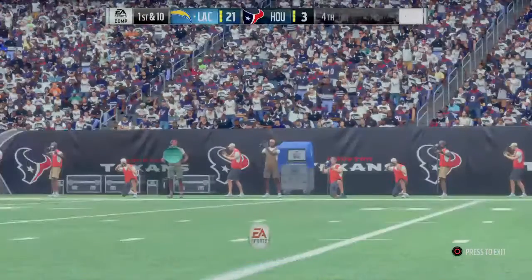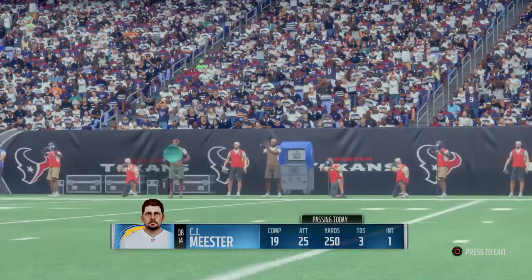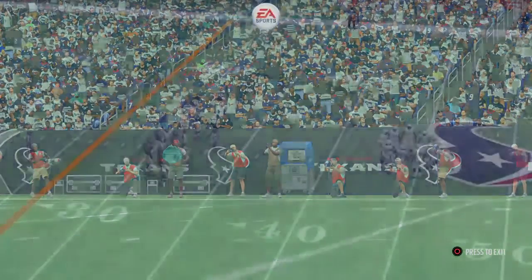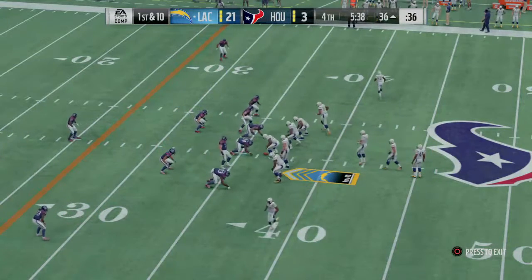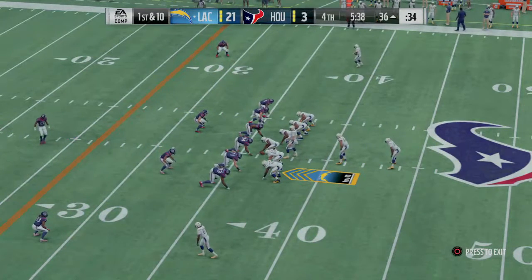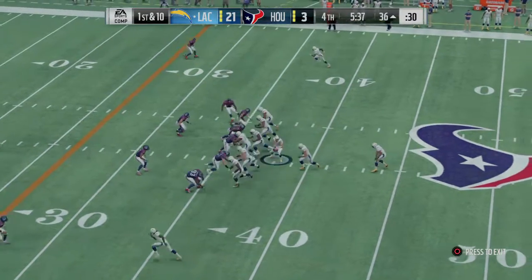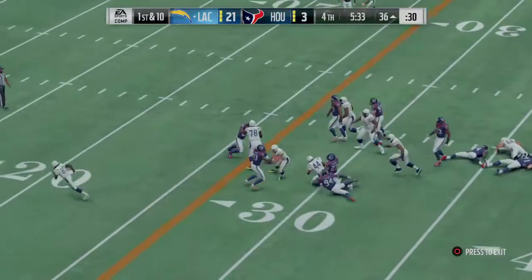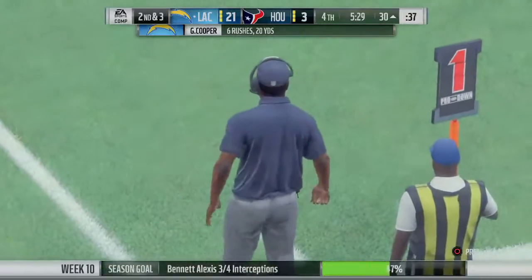Well, this defensive pressure has been constant all game long. The pass rush, the coverage, they've all been excellent, and now they'll tack on an interception here as this one continues to slip further and further out of hand. And they'll start this drive with very good field position. Here we go now. 3-19. Now a handoff here to his running back. It's a 7-yard carry to set them up with a 2nd and 3.